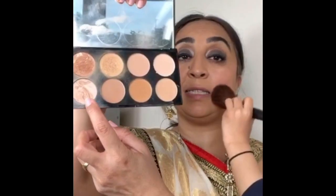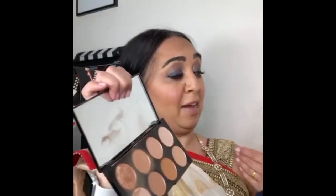Okay, I'm just literally pretending and letting him do it. No, not that colour. We can have this colour. Okay, so I've taken this colour and I'm going to take it towards the top of my cheek to add a bit of a highlighter.